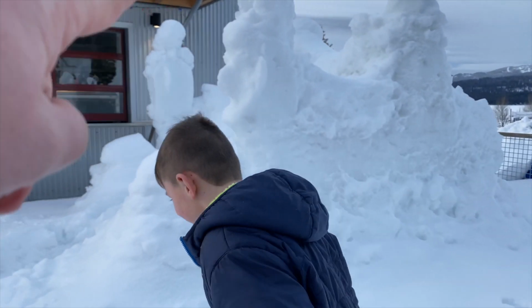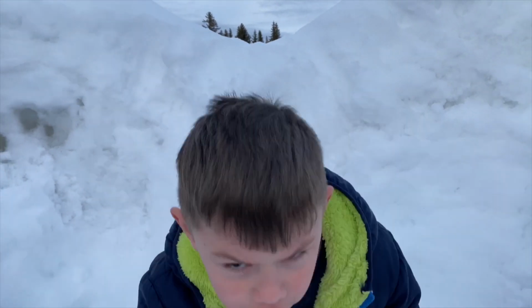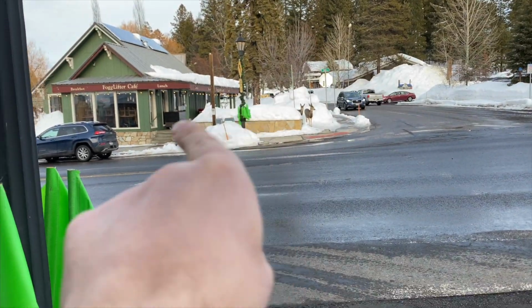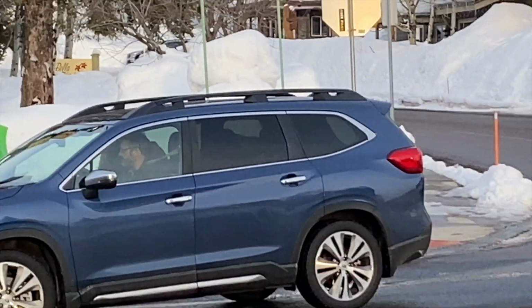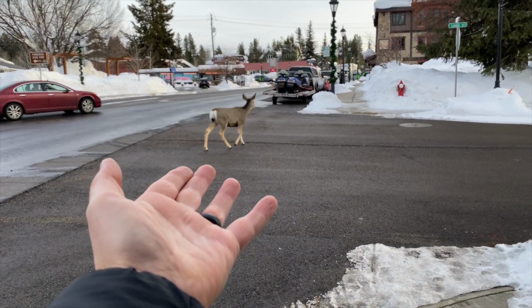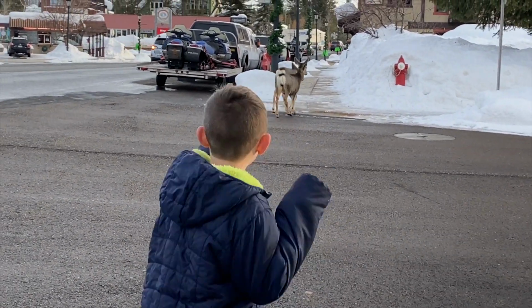Man, I'm full. What do you think that is? A castle. Are you the king? Yes. And no cameras are allowed in my room. No cameras? Get out of here. Look, the deer, they want to cross. Grab a flag. You got to get one of the flags, like this guy. Come here. What are you waiting for? Let's go. You're so fluffy.